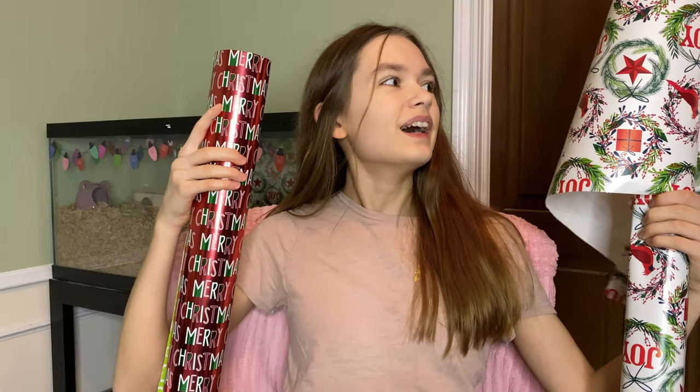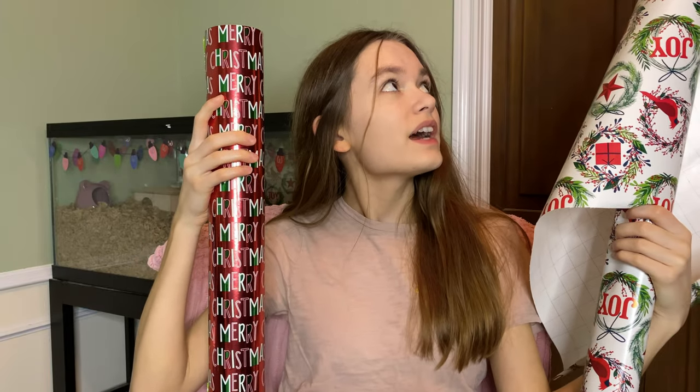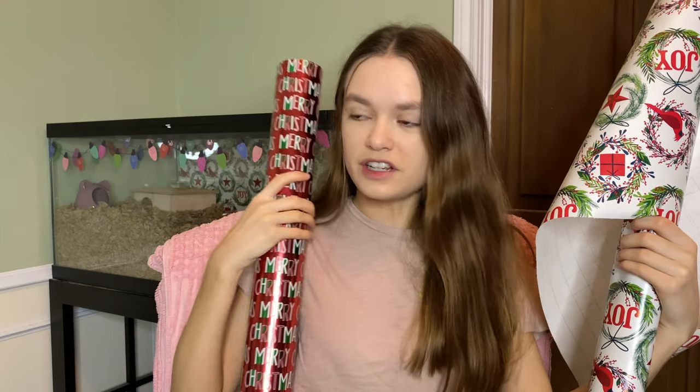So firstly, I'm going to be starting with the wrapping paper. I am using 2 wrapping papers, and I might alternate them as I go on, because I'm going to be wrapping each thing individually because I did not have a box for everything for each hamster.